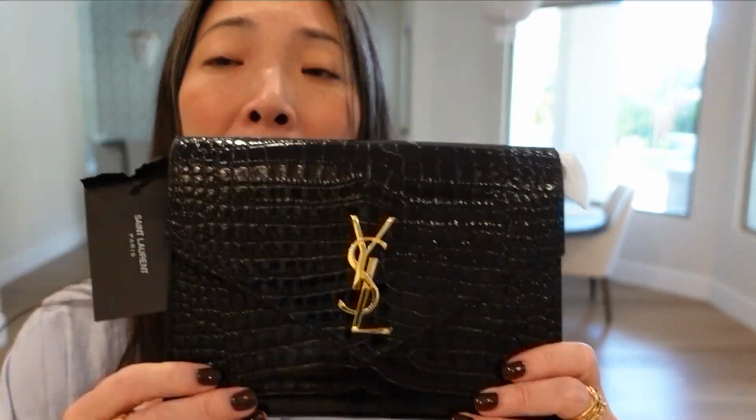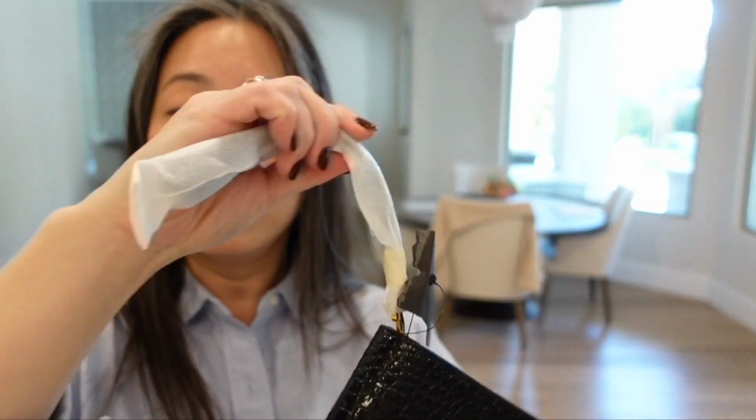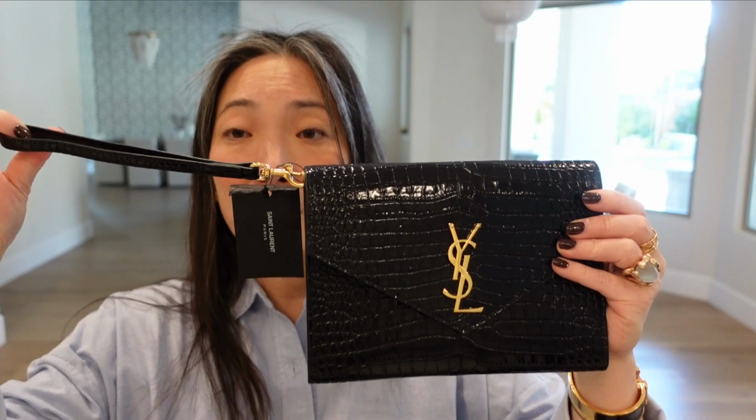So it's croc embossed. It's not crocodile skin, it is leather. And we've got the gold hardware. And there is a little wristlet handle here. Let me take this protective foam off. So here it is with the little wristlet, which you can take off. I kind of like the wristlet.